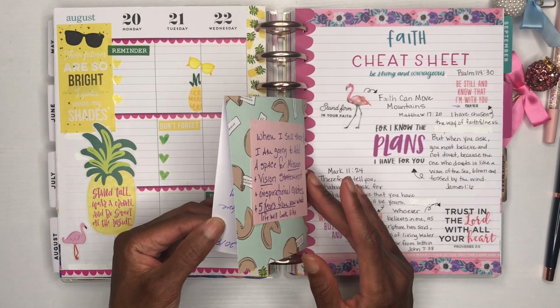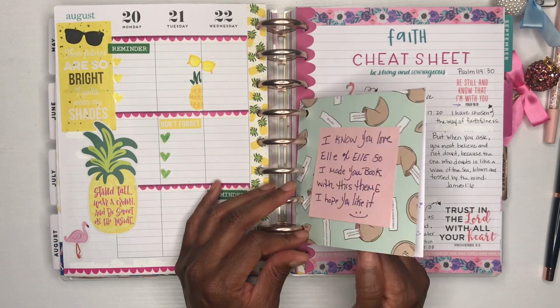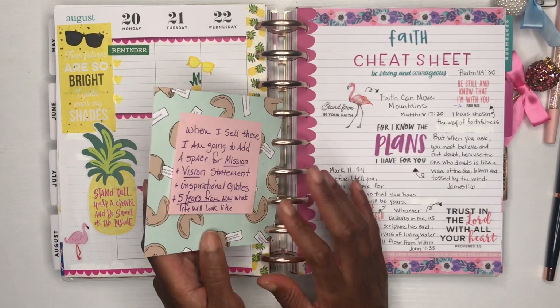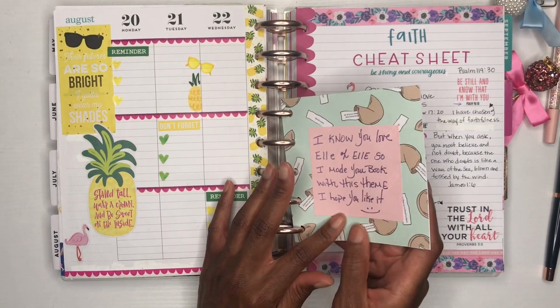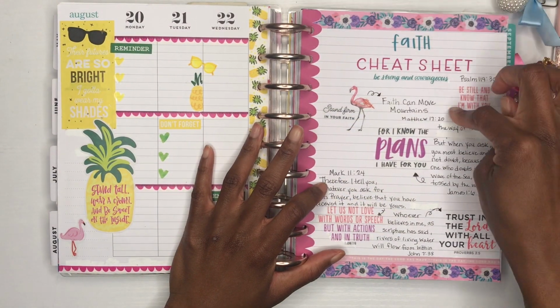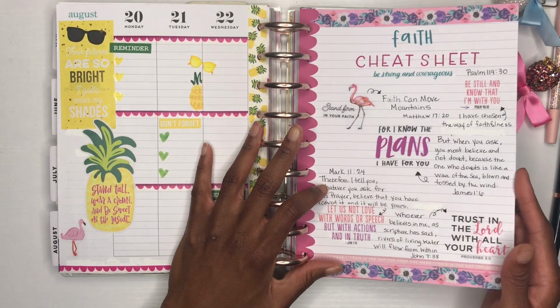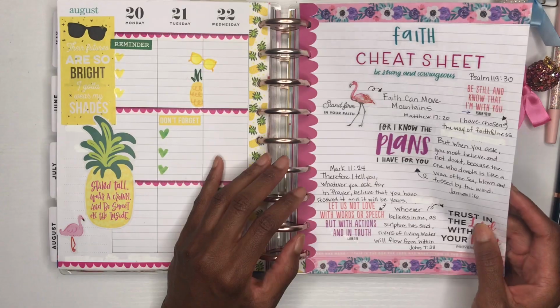And then this is a card from someone. Oh, from Lori. This card is from Lori, Miss Lori Mitchell. She made me a special notebook, and I'll never forget that. And then I have this Faith cheat sheet that me and E. Michelle created. There's a video on that as well that you guys could go back and watch.